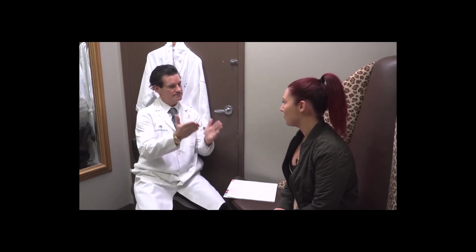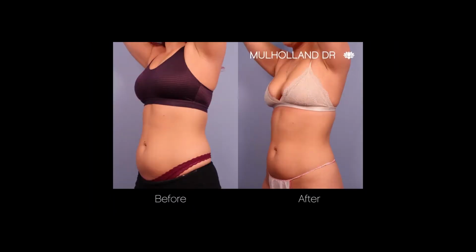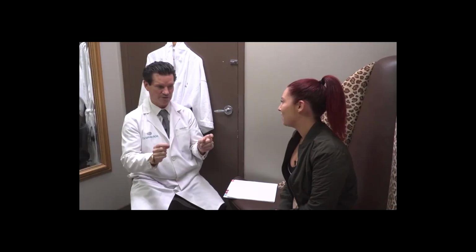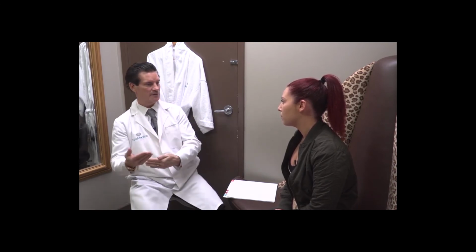Perfect. Now here you are 6 weeks later. The big question, have you seen any results? I actually did. I saw a little bit, but I think I want a little more. I'm getting a bit greedy. Okay, so I always set the program up. Coolsculpting is always going to be one treatment followed by a follow-up in 6 weeks, and 85% of women have a second treatment, and men too. Why a second treatment? Because if we killed a little the first time, we can kill a little more the second time.